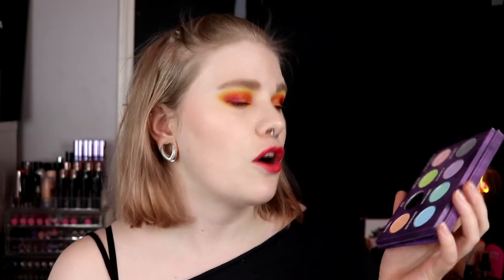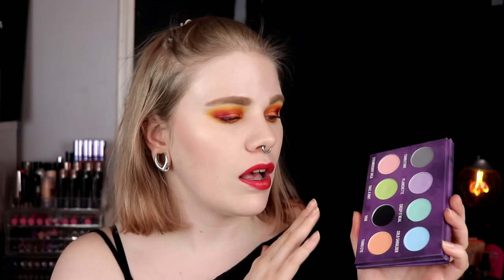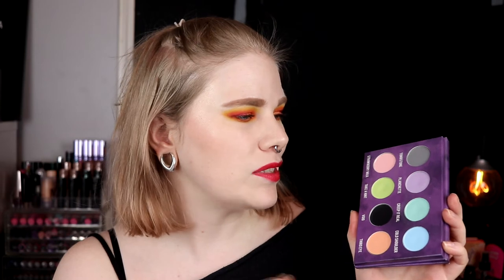It looks like this, if you didn't know. This is some amazing pastel shades. It's like the only pastel shades you need in your life. And also, this black one is really, really black. So I would have some awesome, fun pastel colors and also have an amazing black if I would keep this one. So this would definitely stay.